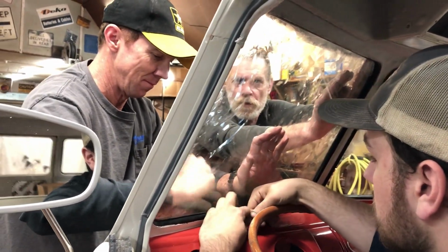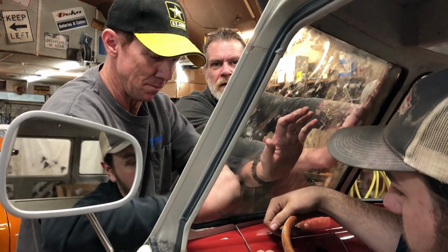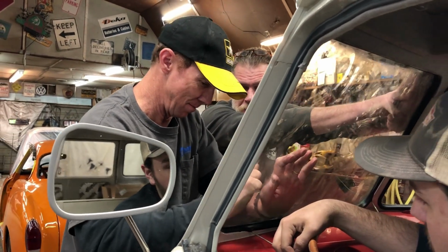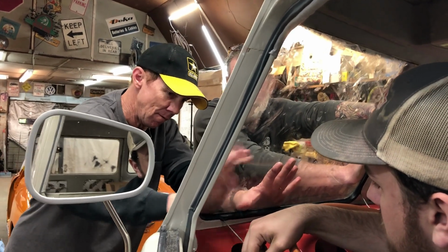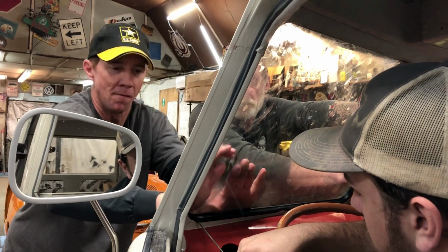So as they're tapping that in, Stone is also removing, what is that thing called? Just a piece of string. It's the string. How's that for a technical name? It's called roping a window. Open the window. This is the easiest way to put it in here. I always lube it up too, so it goes in nice and easy.